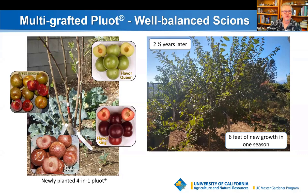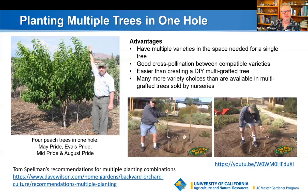You can also plant multiple trees in a hole. This has gotten to be fairly popular. That's Tom Spellman. I really recommend his videos. He's in the area and knows everything about fruit trees as far as I can tell. And there's a video that he does that's demonstrating this technique that's pretty cool.